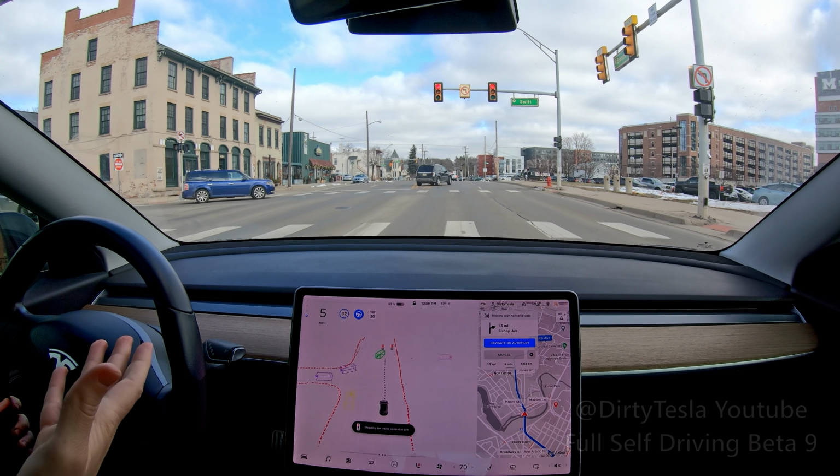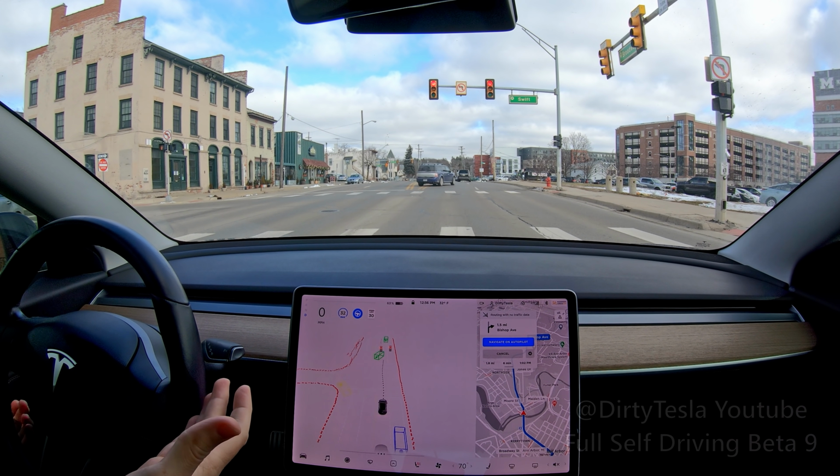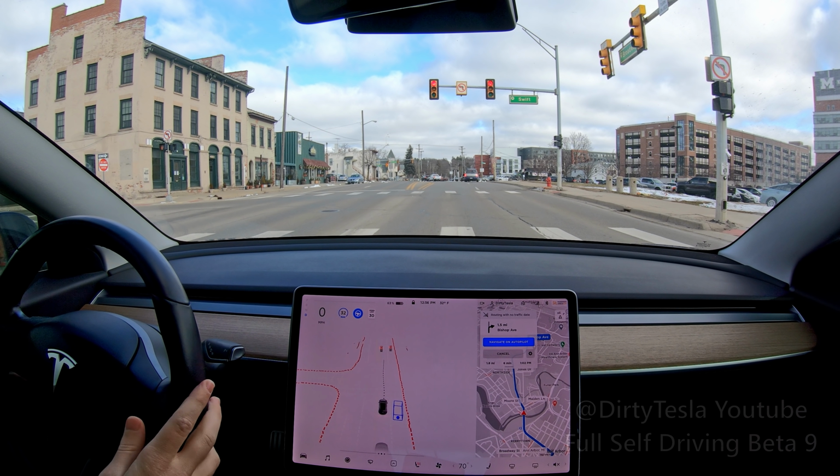So very much like the public build on the highway. Very rarely does it do anything scary. It's just, you're like, oh, that's kind of dumb, I'm going to do it myself.